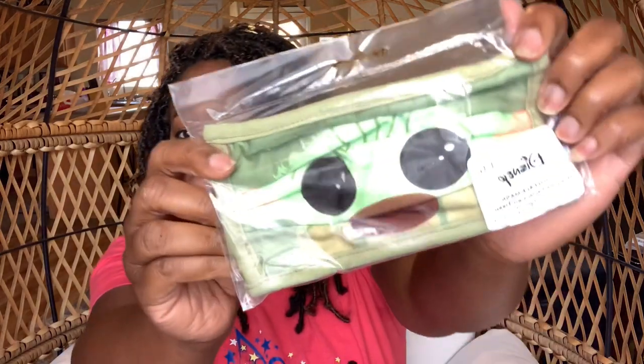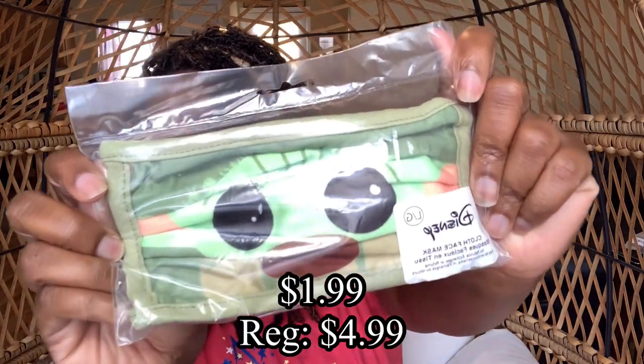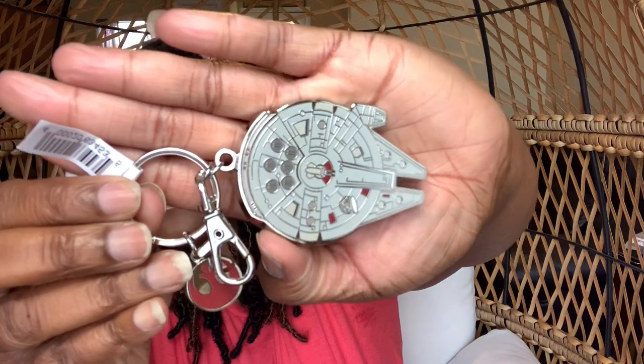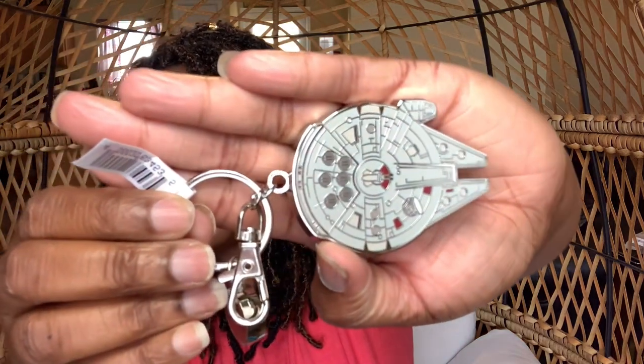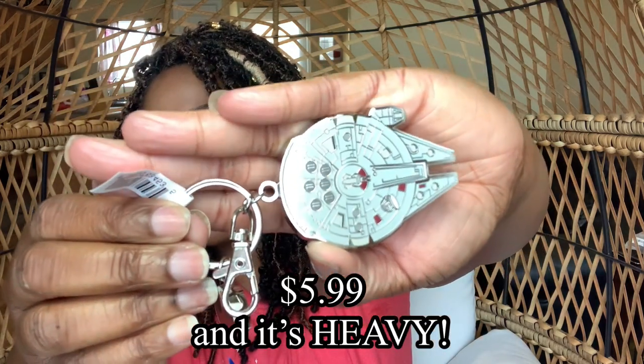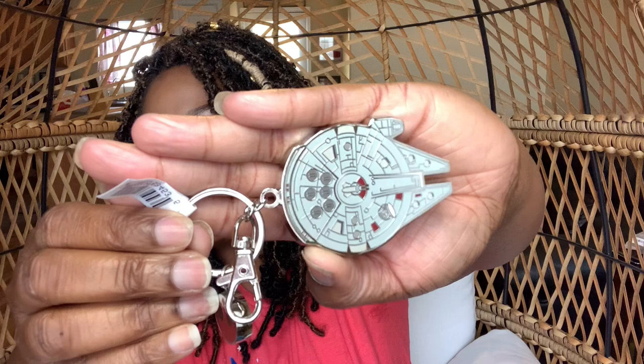Next, I'm gonna get into some little trinkets that I picked up. The first one was just, you know, the Baby Yoda mask. And I picked this up, you guys, for $1.99. And then I got one other little thing. One of the little things that I got was a Star Wars keychain, and it's the Millennium Falcon. And this is it right here. I can't remember how much I paid for this. Maybe $3.99, $4.99, something like that. But it's really cute. I have a friend, her and her husband are big Star Wars fans, so I picked this up and I'm going to gift this to her. The Millennium Falcon.